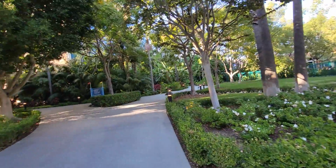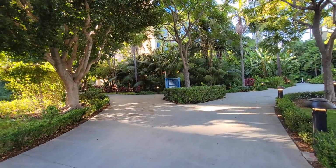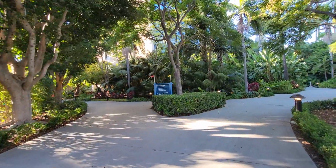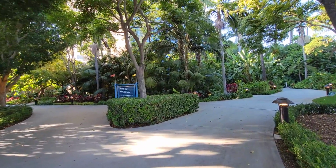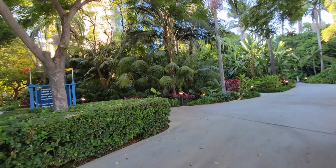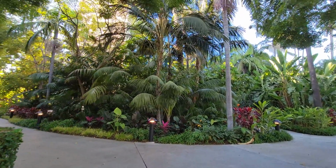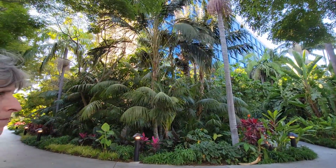I know. Yeah, I mean we really could find somewhere to sit and just enjoy. This almost reminds me of some parts of San Diego Zoo where they had some pretty plants growing. Take a picture.